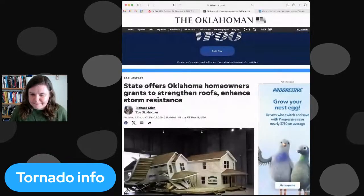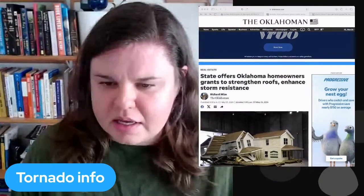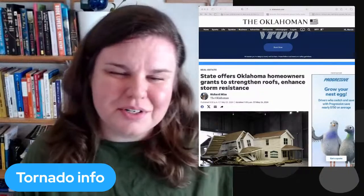The first one, let me get my banner up here for you. Tornado information. I found this today in the paper. I haven't been reading the paper as religiously as I typically do, so this was super interesting to me. So I'm going to share my screen so that you can also see. Cool. News layout. We're doing the news.